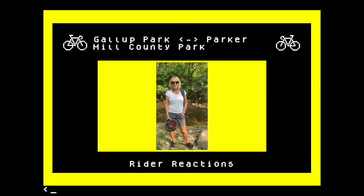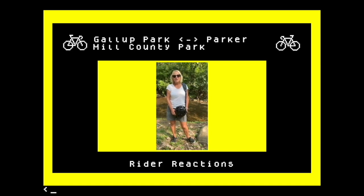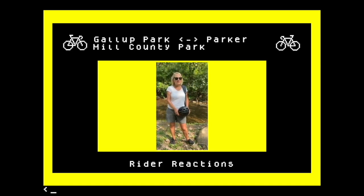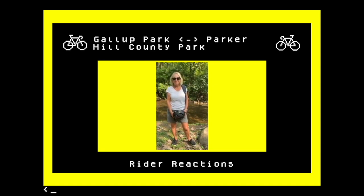So we just arrived here from our bike ride. We started at Gallup Park and rode here to Parker Mill Park. It's a nice little ride, really easy, completely paved. You can park at the far end of Gallup Park where the kids' play structure is. You start there and just follow the route right along. It's short. It's maybe a couple of miles. It doesn't take too long. The trail continues. You can go further up and continue on to Matthaei Botanical Gardens if you want. It was a quiet ride, not too many people, and pretty, really pretty along the river.